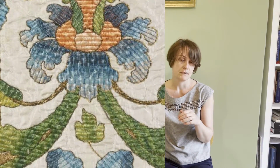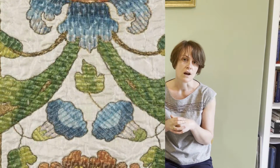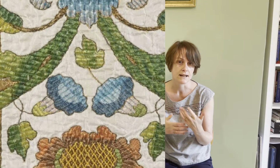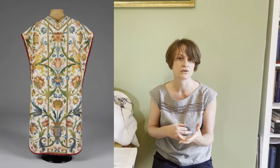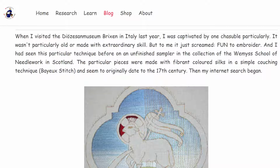You find then that in Italy, in the 17th century, this stitch is known as Italian stitch, and this is used for, again, ecclesiastical vestments, and it uses floss silks, and again, it's worked in the same way as previously. And Dr. Jessica Grimm has actually written a blog about that, so I'll put the link to that in the comments section below as well, so you can follow that up if you want to.